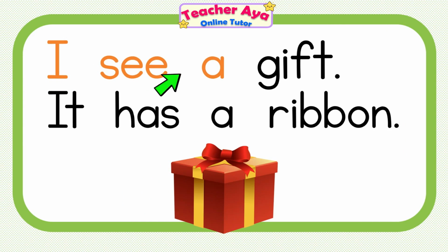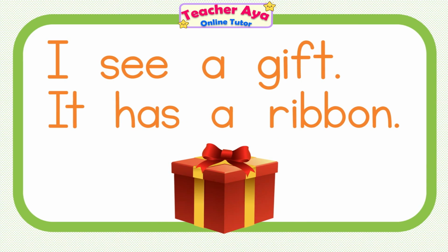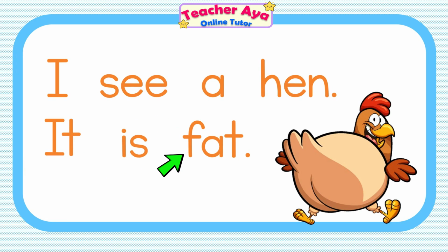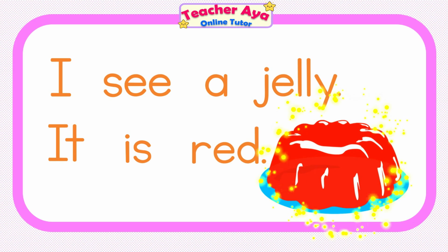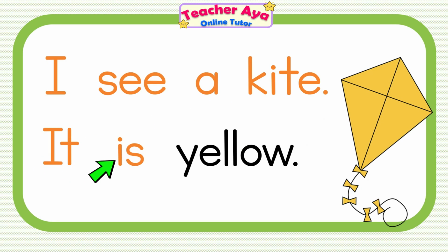I see a gift. It has a ribbon. I see a hen. It is fat. I see a jelly. It is red. I see a kite. It is yellow.